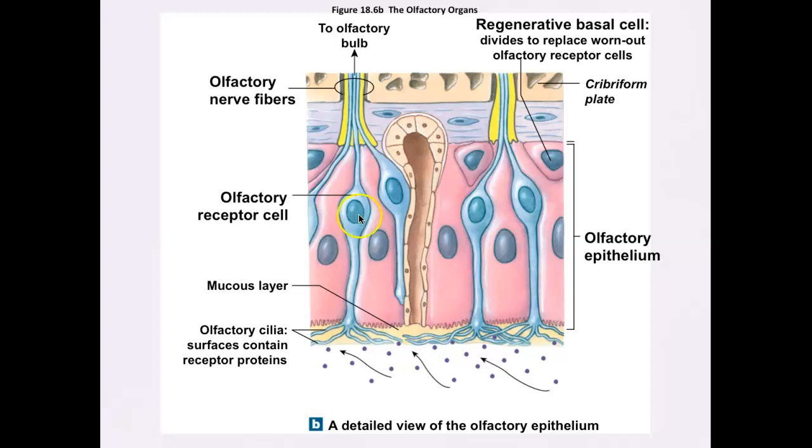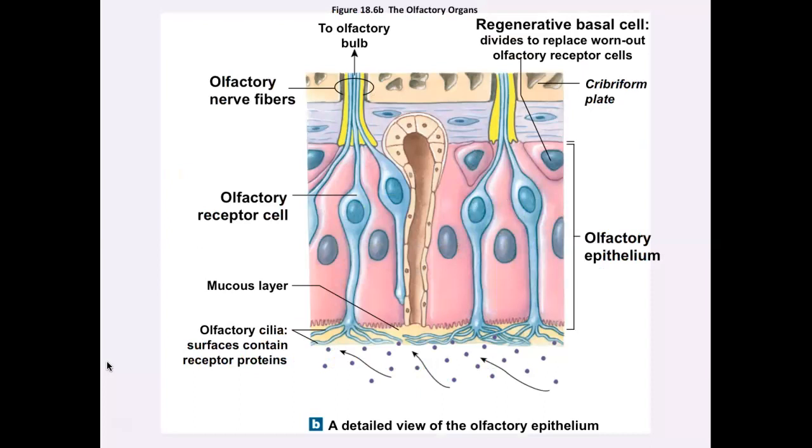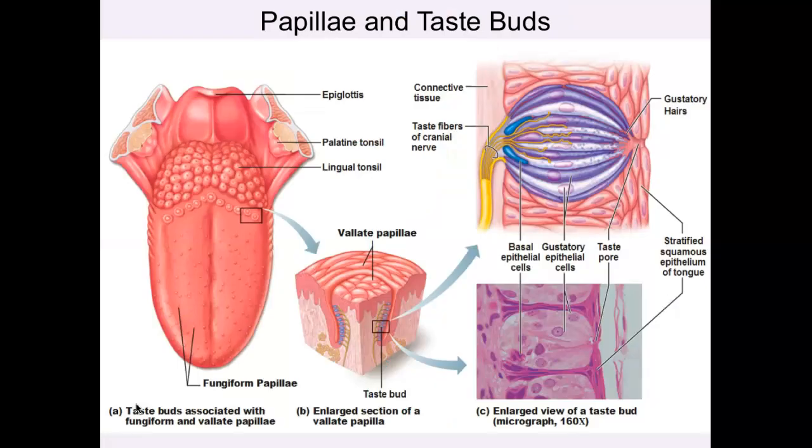So the next topic is going to be gustation. Okay, so I don't actually have a picture for gustation, but gustation is going to be covered in the digestive system. All right, so right when I said I don't have any pictures of gustation, I thought I paused and I added some. So this is an image from your digestive system lecture.